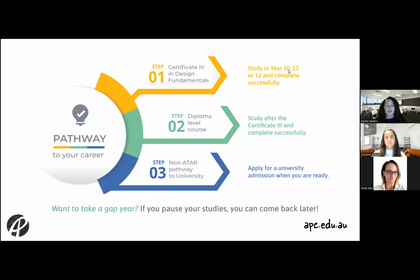Now, I'll show you in a minute, APC has quite a few relationships with universities. And if you do one of our diplomas, it says on our website what those universities are. But you can also get access to any other university on a case by case basis. So with that application, you apply with your diploma and they'll assess how much credit. So you can be entering the second year of a degree in university with that diploma level course.